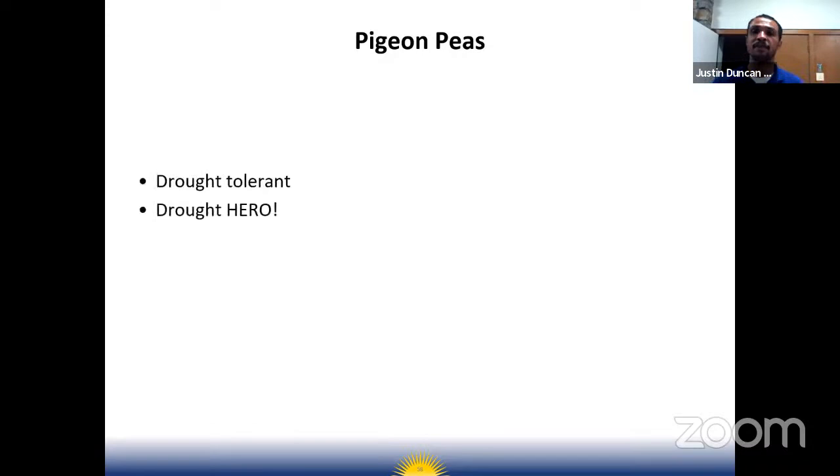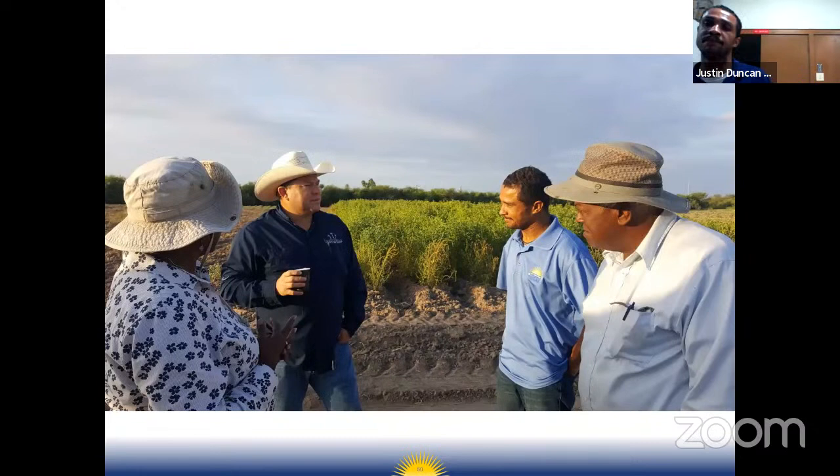It's drought tolerant. Y'all should all go and grow it, because it doesn't really care. But see the guy in the cowboy hat? He was the one who thought I was crazy. And he told the group such, because I was out there in the heat, taking care of the pigeon peas. But once he saw how much they produced, he was like, okay, now I understand.